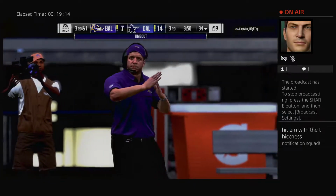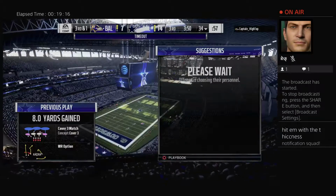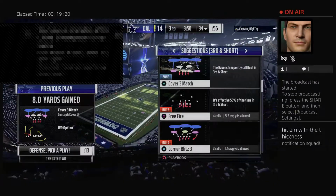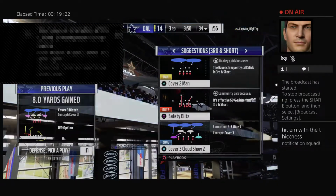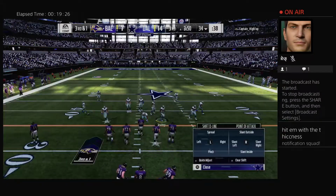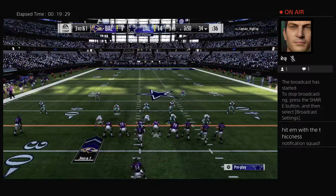And now prior to this 3rd and 1, we're going to get a timeout here. It's just their first, so 2 remaining as they burn one here in this third quarter. They had the catch on second down, but it didn't help at all, and now they're looking at third down here.